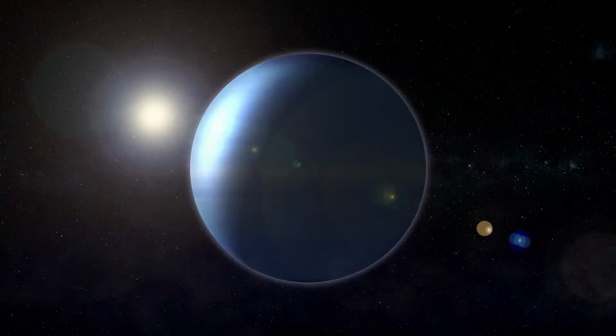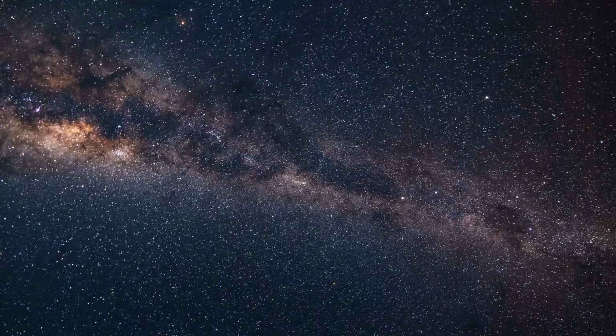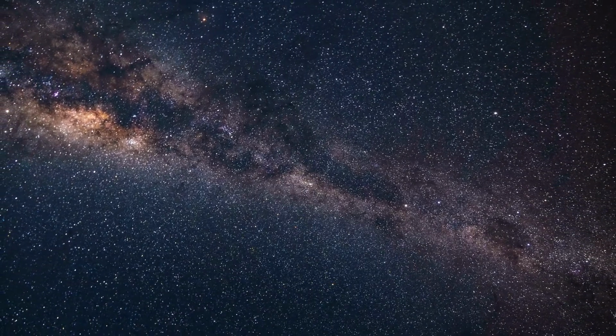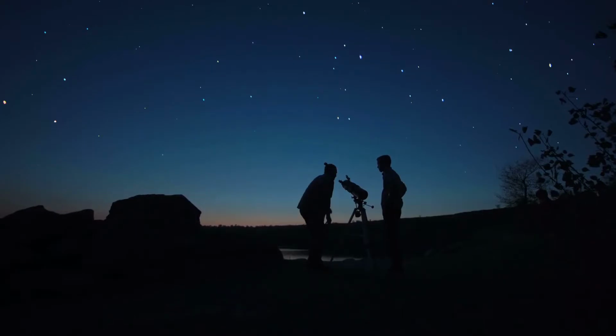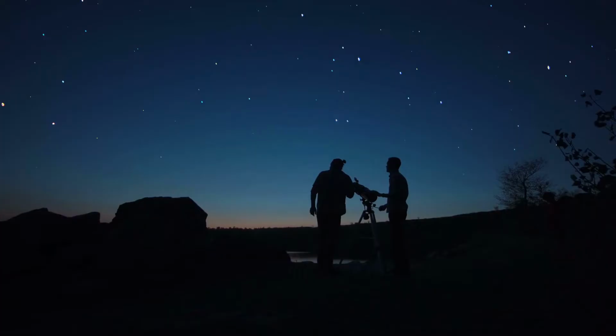Neptune is the only big planet where a telescope is required to see it, as it is 1/5 as brilliant as the faintest stars accessible to the naked eye. It has a visible magnitude of 7.8. As a result, it is safe to infer that Neptune was never spotted before telescopes were invented.